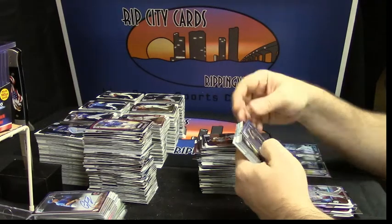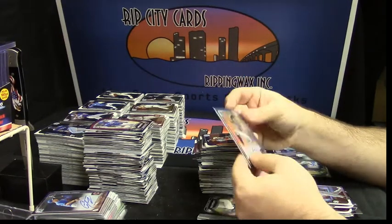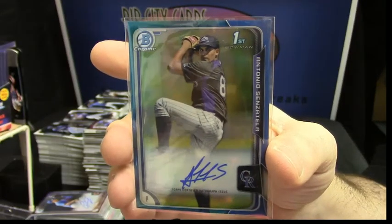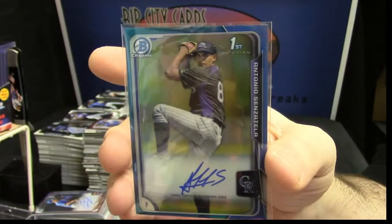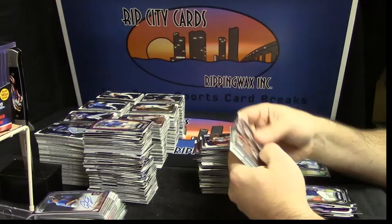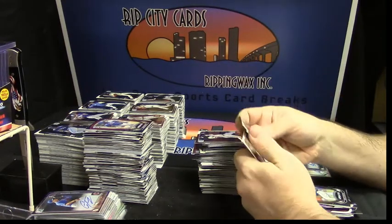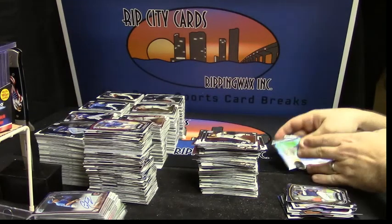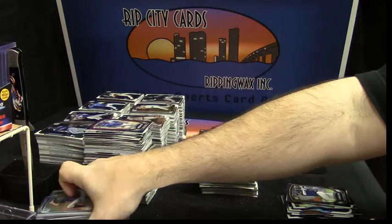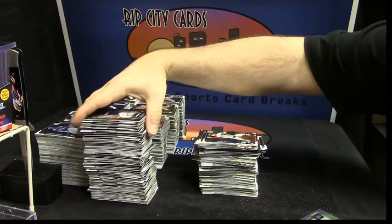Son of a bitch. Antonio Senzatela, 140 out of 150, Rockies blue refractor auto. Son of a bitch. Monte Harrison updates for the Brewers. Shite almighty. How many of these am I going to have to open to get a freaking super? Somebody tell me, because I'm just going to start opening cases. I swear to God.